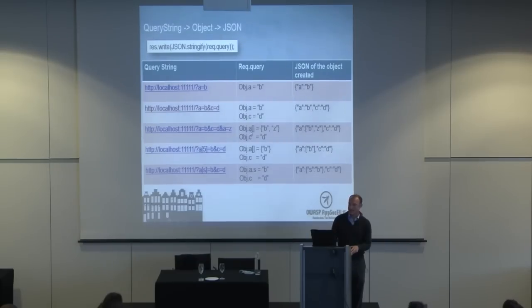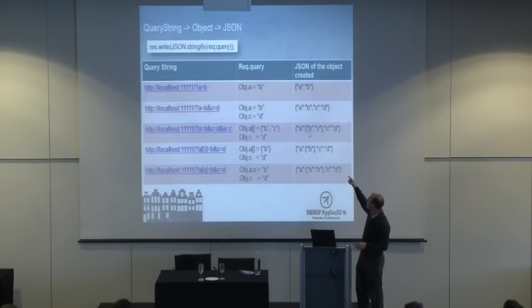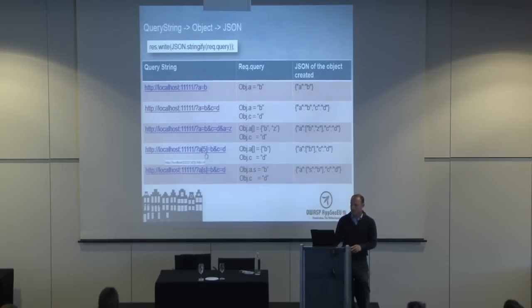We actually get an array, okay? a is an array that contains two elements, b and z, and then c is just a data member with d, and the JSON will look as follows. Okay, a and then an array of values. If we put a numeric indexer, a at the fifth location, we will get the very same array with a single value of b. Okay, and the JSON will be translated as follows.